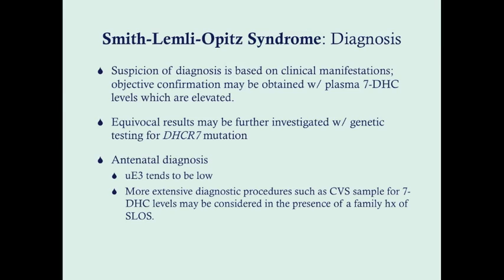So suspicion is going to be based on clinical manifestations. After that, you can get objective confirmation by obtaining plasma 7-DHC levels, which of course are elevated. If there are equivocal results, you can investigate further with genetic testing for DHCR7 mutation. But if you have a classic clinical case and you have elevated 7-DHC levels, then the biochemical confirmation should suffice.